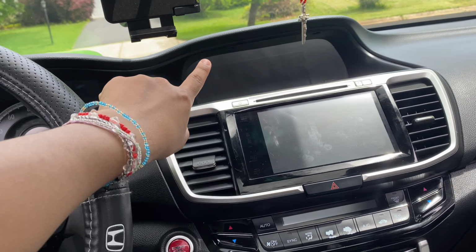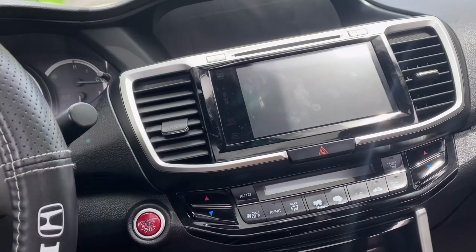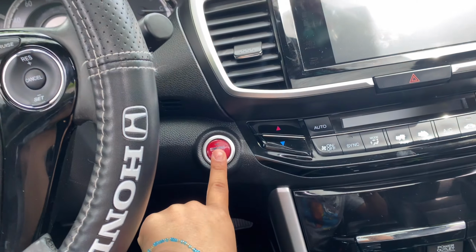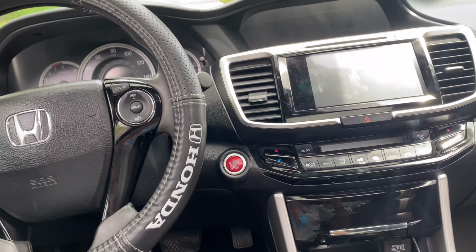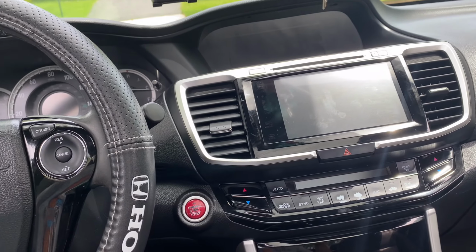We got the two screens. When I turn the car on, this is like the time and everything. This is where Apple CarPlay goes. It's push to start. The button is red. I wish it was kind of blue, low-key, because even the accents, when I turn my screen on, everything is just like blue and black.